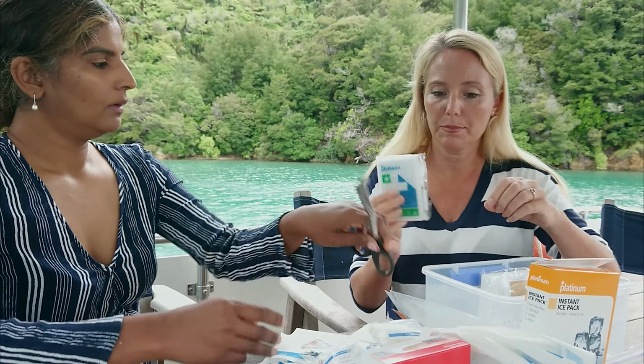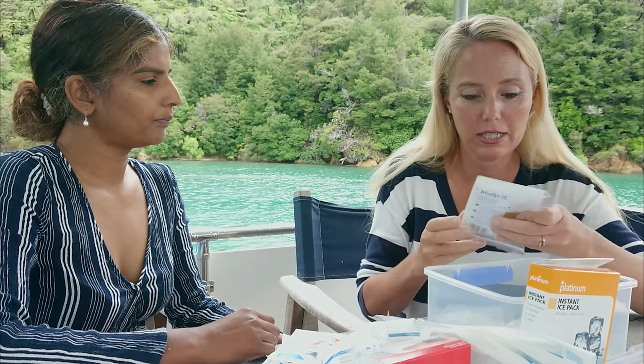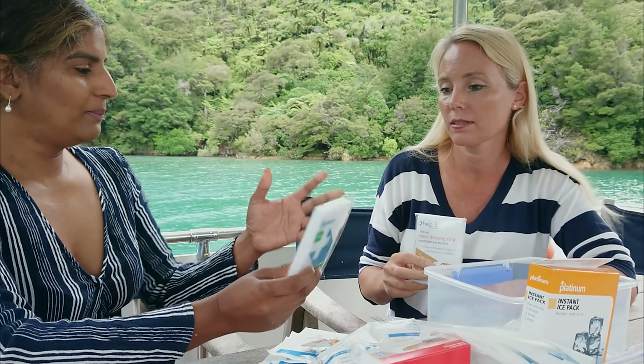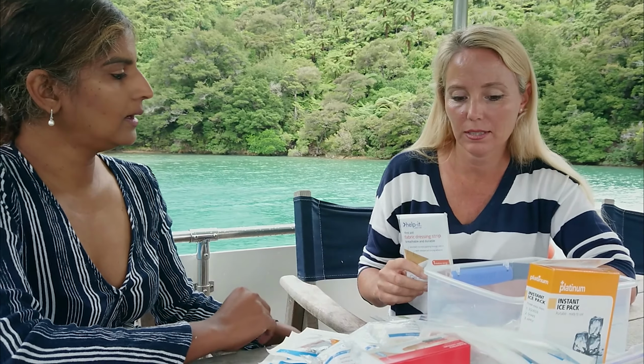Here we have a notebook and pen. I suppose it's just to record injuries. If you had lots of people around, that can help you. Then someone could be sitting there writing down that at this time you called for help, at this time you were doing CPR or whatever. So someone could be writing things down, I guess.